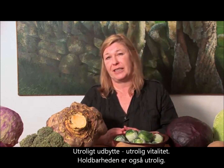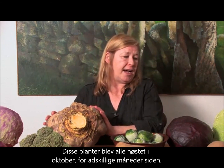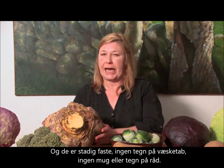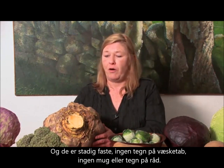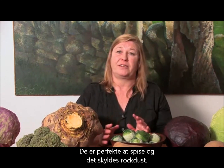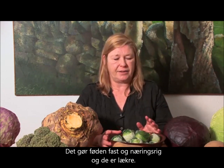Shelf life's incredible too. These plants were all harvested in October, several months ago, and they're still solid, no dehydration, no mould, no signs of going off. They're perfect to eat. And this is the rock dust that does this. It makes the foods dense in nutrients, and they are delicious.